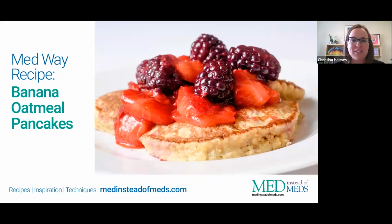Next one is my favorite, and this is for a couple reasons. If your mornings are like mine, it's kind of chaotic. Sometimes breakfast is the last thing on the list, and it's not something that we want to skip. So this banana oatmeal pancake recipe is something that you could easily double, make extra, keep them in the refrigerator, keep them in the freezer, and pull them out for those chaotic mornings.